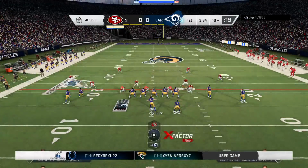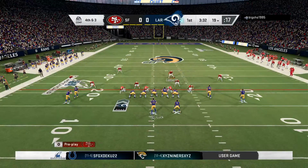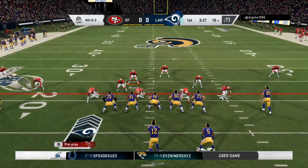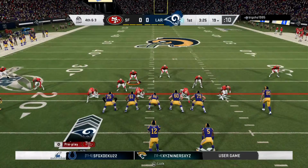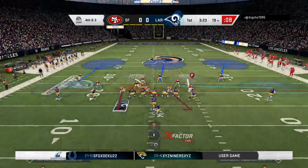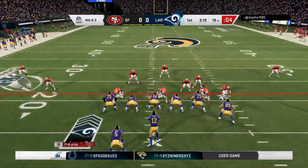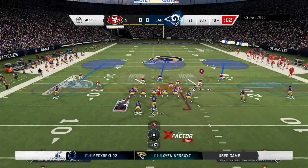John Wright. He's checking crap. 11. Shoot. 12. Time go.